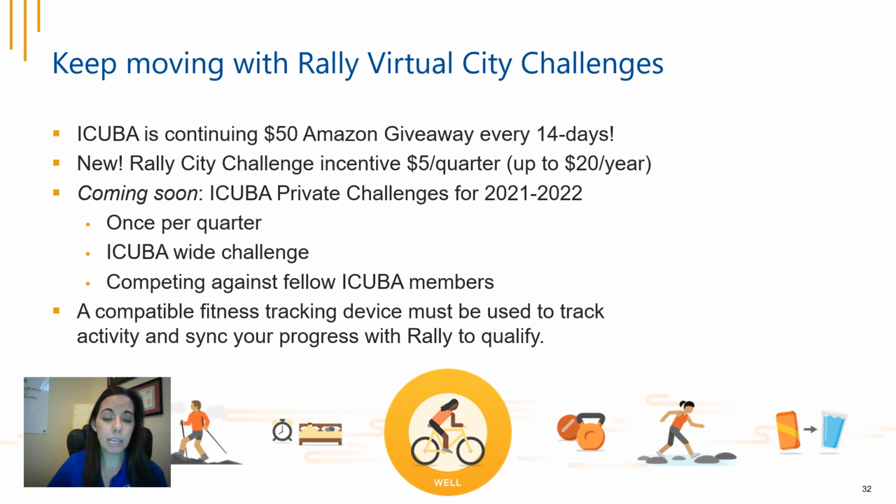So we want you to keep moving with the Rally Virtual City Challenges, and this is what I was talking about, the incentive being added for $5 per quarter. That Amazon gift card is still going to continue. Every 14 days, a $50 Amazon gift card is drawn at random from Rally. So if you're in there, you're syncing your device and you're joining those challenges, meeting those milestones, you're entered every 14 days for that Amazon gift card.